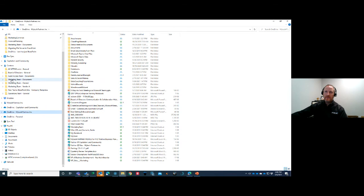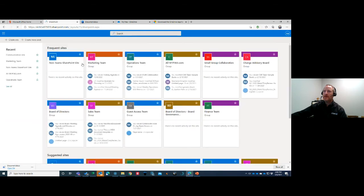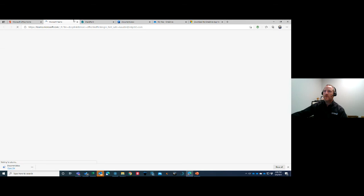Now these here are permissioned because these are SharePoint sites. I'm going to go back to SharePoint. All of these sites are basically built into Teams, so I'm going to open up Teams here, the web browser Teams. So we have our Teams. This is our demo environment.